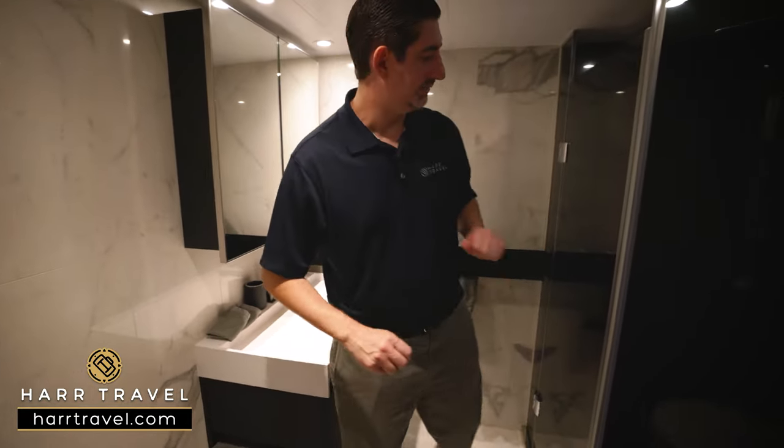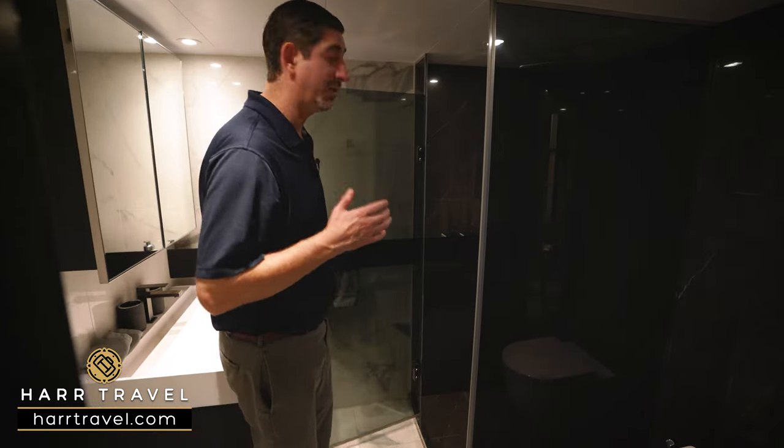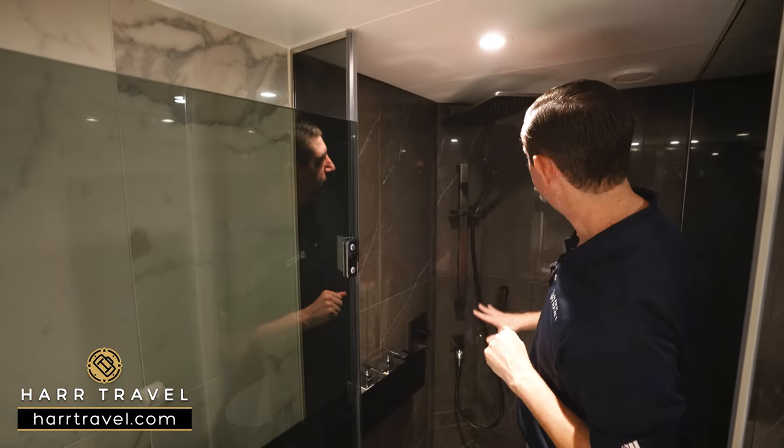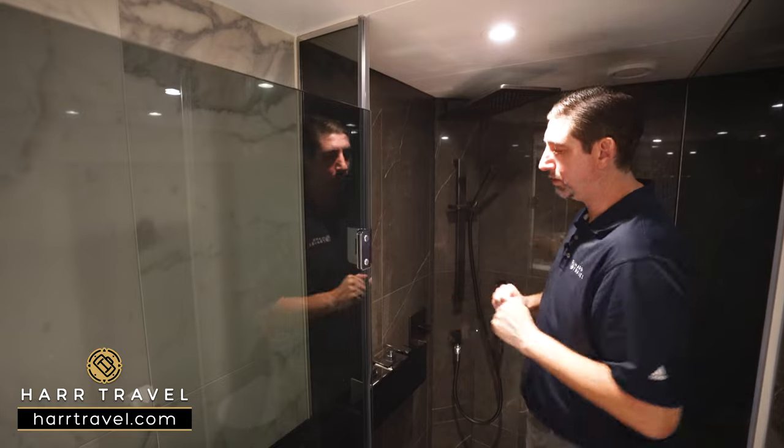Tucked in the corner, you're gonna have the toilet, and I'm just gonna step inside. I'm a really big guy, I'm 6'6". I actually fit just fine in here. So you've got your rainfall shower head up above, the adjustable shower wand here, and then more of those upgraded bath amenities.